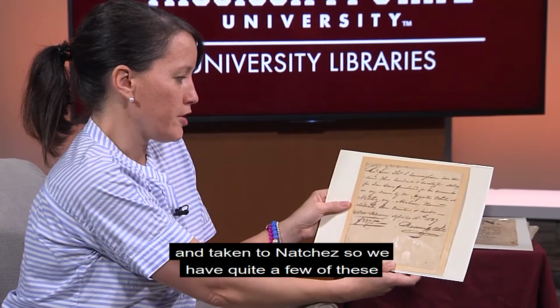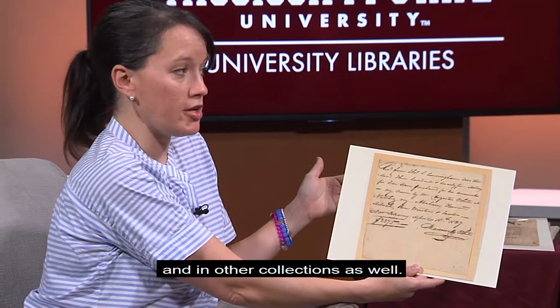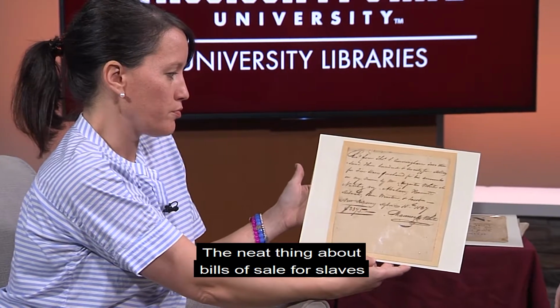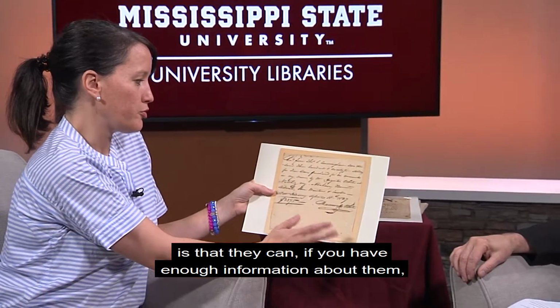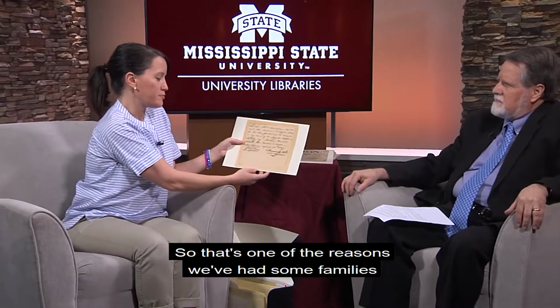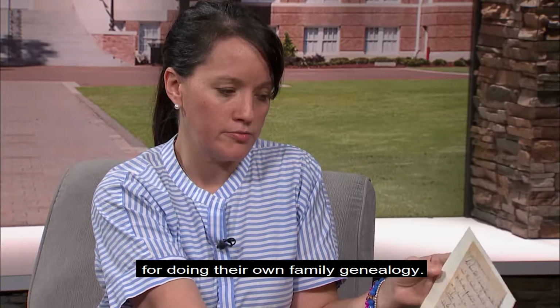So we have quite a few of these in the Herring collection and in other collections as well. And the neat thing about bills of sale for slaves is that if you have enough information about them, they can be used for genealogy purposes. So that's one of the reasons we've had some families come in and use some of our bills of sale for slaves for doing their own family genealogy.